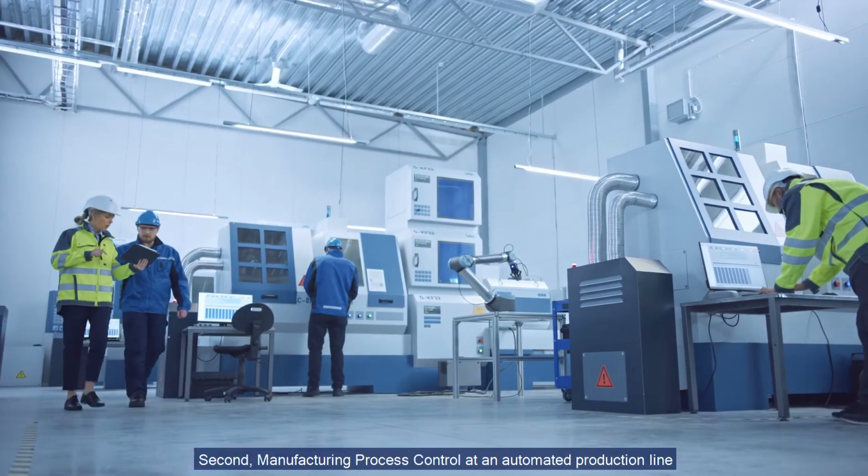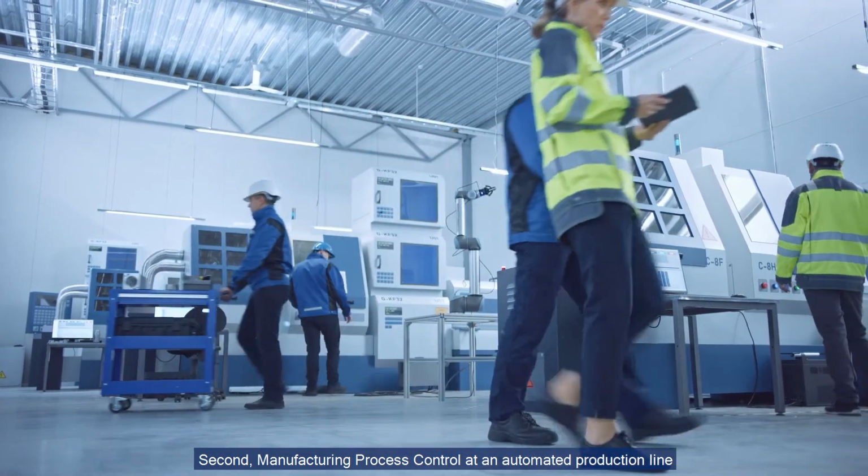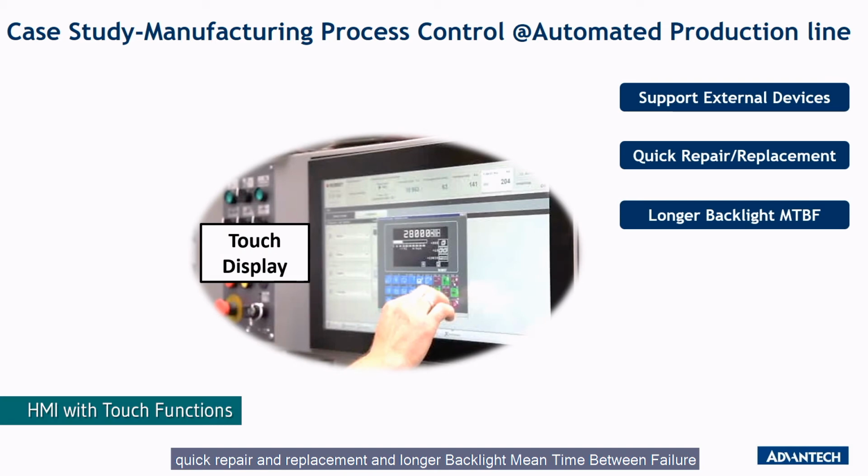Second, manufacturing process control at an automated production line. External devices supported, quick repair and replacement, and a longer backlight mean time between failure are the key reasons why all operators and managers highly depend on industrial touch displays.